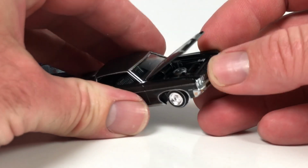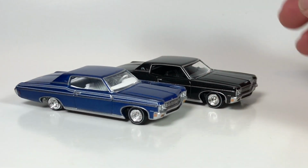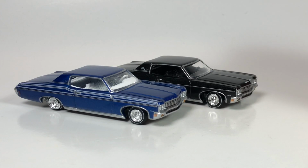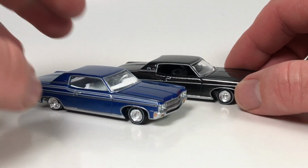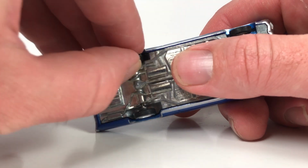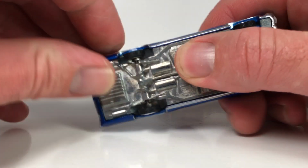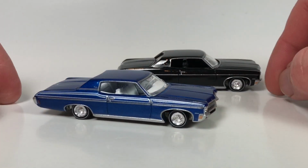They got an opening hood. This hood barely opens. This one opens a little bit better. You can see the motor inside. And then I have the Ultra Red of one of these, and this is the black one. Yeah, so you could see slight differences here. We got a flat, got a tire issue. There we go.